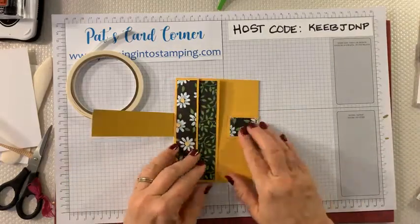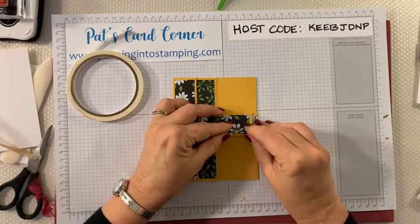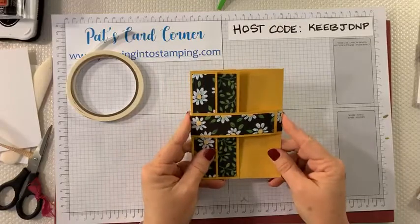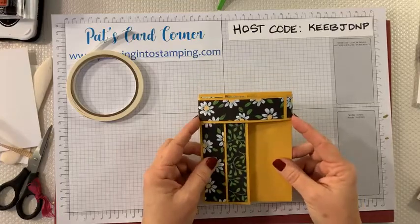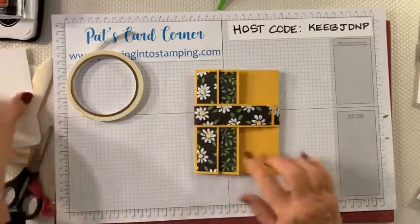There we go. So I'm just going to fold that in. You do want to make sure that the sides are even. And there you go, there's your belly band. It goes all the way around your card. So the next thing we're going to do is stamp on here.